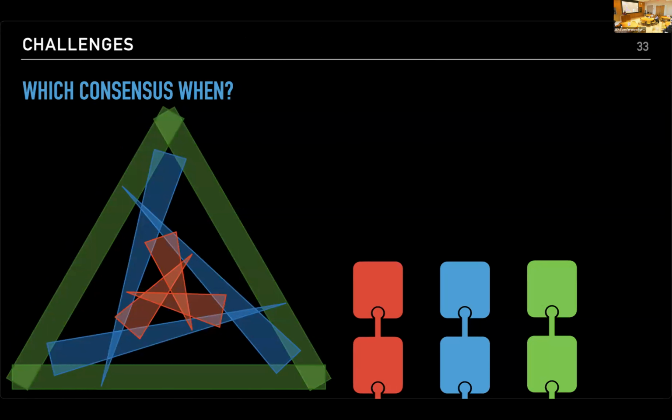Suppose that all the red quorums intersect the blue quorums. This means that we can have a heterogeneous Paxos for red and blue. And all the blue quorums intersect the quorums from green chain. And this means that we can have a heterogeneous Paxos for blue and green. But not all red quorums intersect green quorums. This means that we can try to do both of those heterogeneous Paxoses, but bad things can happen.